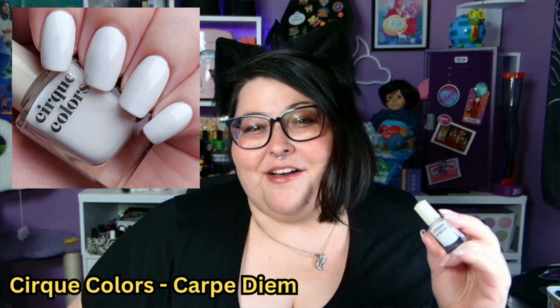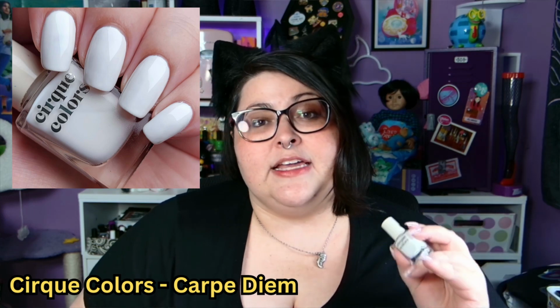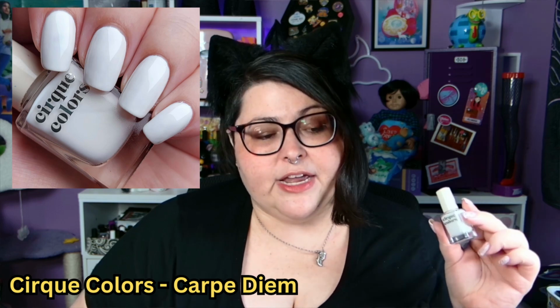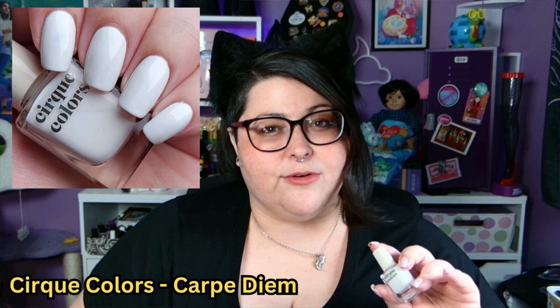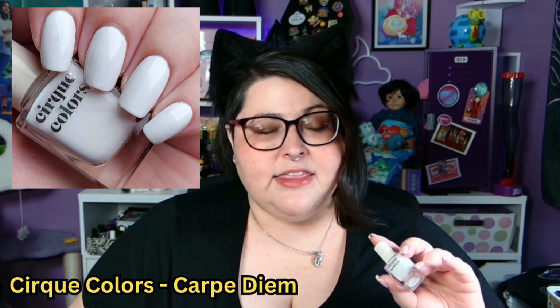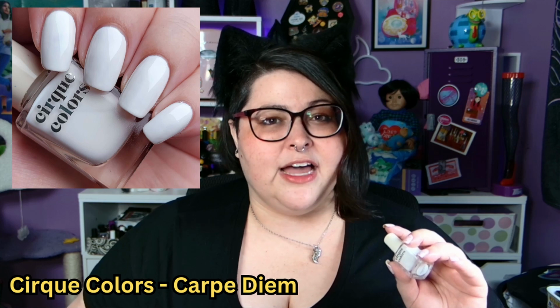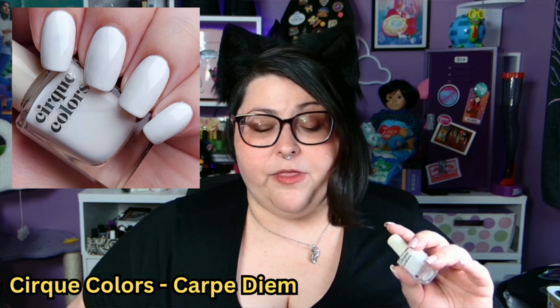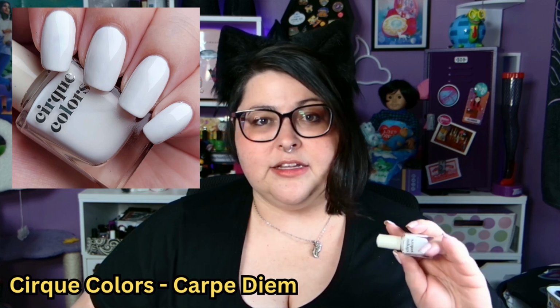All right, next up is Cirque Colors Carpe Diem. So I really love this white polish. I really love the idea of it. So first off, it is a white cream. However, it has just the most subtle gold shimmer in it. You'll never really notice this on your nails, but I think it does help to smooth out the finish of it. A lot of times a shimmer can help with that with a yellow or a white, taking a chalky formula and making it just a little bit more smooth.